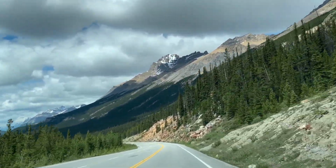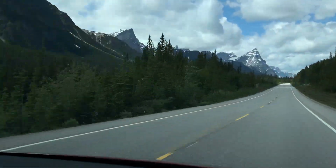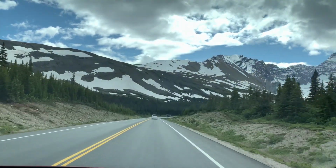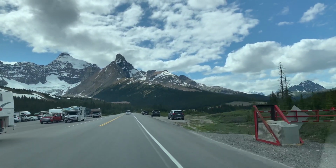At the heart of this incredible Icefields Parkway is one of the largest non-polar ice fields in the world. We are headed to Columbia Icefield, which is a surviving remnant of the thick ice mass that once mantled most of Western Canada's mountains.